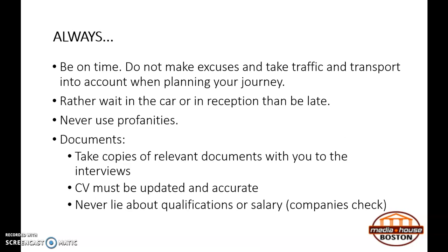Always be on time. Be 15 minutes early, probably. I show up an hour early sometimes, because you never know what traffic is going to be like. Are you going to be able to find parking? Are you going to have to walk? Because people don't take these kinds of excuses lightly. If you're late for an interview, you're going to be late for the job as well. So rather wait in the car or in reception than be late.